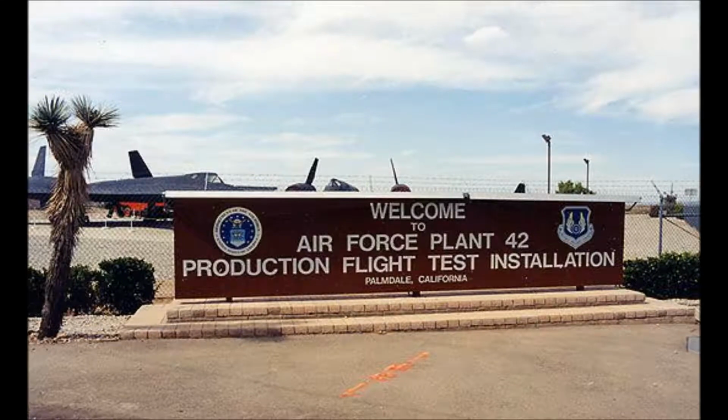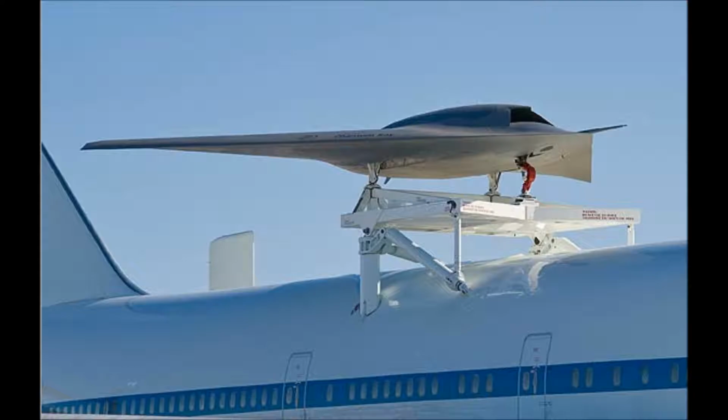Air Force Plant 42 is located at Palmdale, California. It is just a few miles south of Edwards Air Force Base. The facility has now become synonymous with advanced and black aviation projects. It became most famous when Lockheed Martin relocated their aviation manufacturing plant, nicknamed Skunk Works, from Burbank to Plant 42 after the Have Blue program had moved out. It has now become the place for advanced black programs, development, and construction.